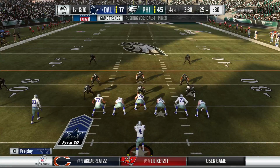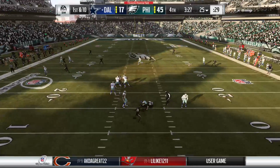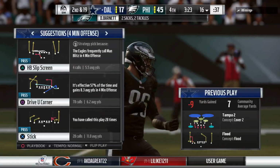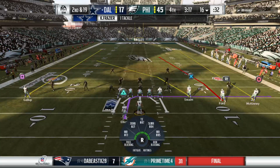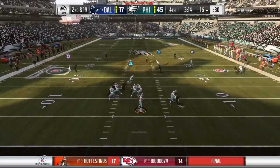Yeah, and unfortunately for them, the only thing that matters is part 2, right? Because once they threw the interception. Eagle pressure, too much this time. Down he goes. Derek Barnett in there to get him, his second sack now of the afternoon. After the sack, it's 2nd and 19, and the road gets a bit tougher from here.